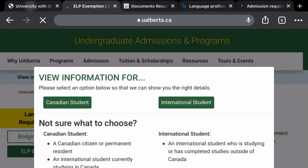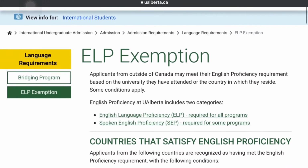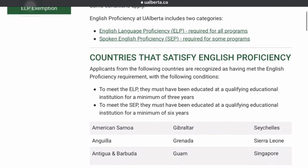This is the University of Alberta, and you can see we've got the part for Canadian and international students. Not sure what to choose, so we're going to go for international students and see the exemptions. So applicants from outside Canada may meet the English proficiency requirement based on the university they have attended or the country in which they reside. Some conditions apply. So you can see for all programs, countries that satisfy English proficiency.